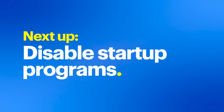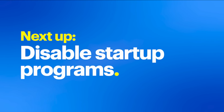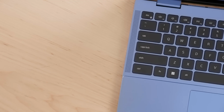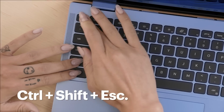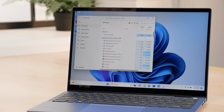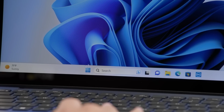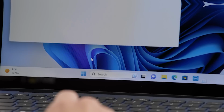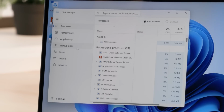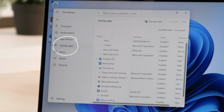Another effective method is to disable startup programs. You'll be surprised by the number of applications that automatically launch when you start your computer. First, open the Task Manager by pressing Ctrl-Shift-Escape on your keyboard at the same time. You can also open it by right-clicking on the taskbar at the bottom of your desktop and selecting Task Manager from the menu. Click on the Startup tab located toward the top of the Task Manager window.